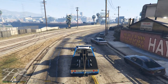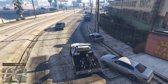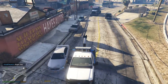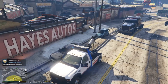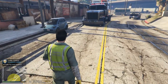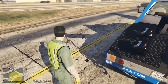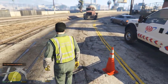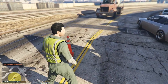Alright, dispatch, I'm on scene. We're at Little Bighorn Avenue and Capitol Boulevard. Let's see. It's actually still in the middle of the road, so we're going to go ahead and just block all this off right here. We'll lay out some cones just for a second, because it is kind of blocking some traffic and stuff. Put one there. And I think we'll do maybe one more right there. Just kind of get out of the way.